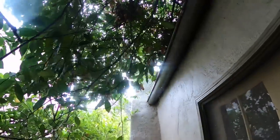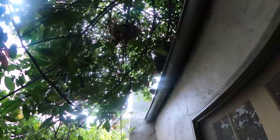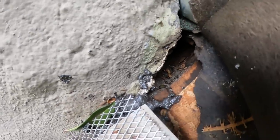All right, got a big branch right here. We're gonna try to break it. Wendy and Jason are gonna cut all this off right here, which we told them it's imperative that they do. All right, so here's the chimney here. Getting up on the roof here. Here's the chimney here, guys, and see that hole that goes right into the attic.